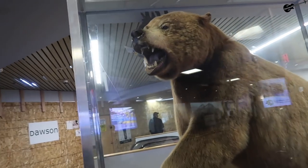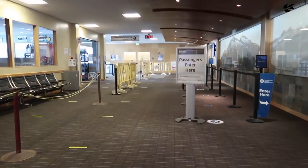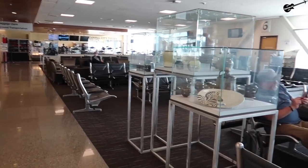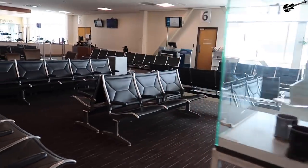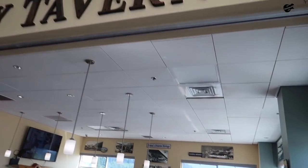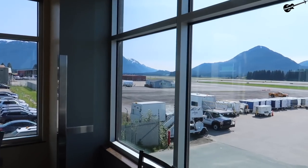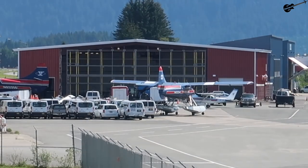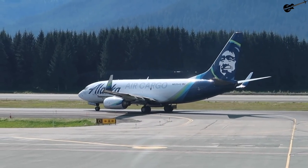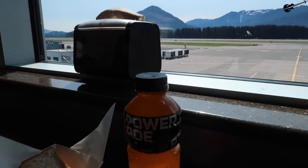I love the local flavor inside of Juneau's airport. You gotta put the brown bears and the polar bears, because that's what they're known for. After just going through security, we now enter the airside 6 gate concourse. That's it. And I decided to head over here to the tavern to have a nice sandwich, a drink, and of course, plane spot. Here's an Alaska Air Cargo 737-700 heading down to Seattle, of all places.